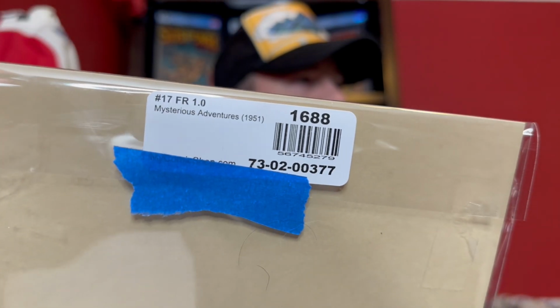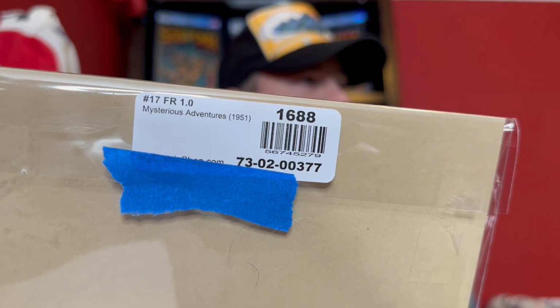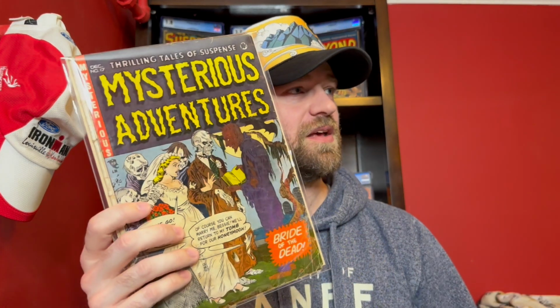So you can see here's the My Comic Shop thing. They graded it as a 1.0, and I really don't think it's a 1.0 given that it's complete and attached and all of that. So yeah, My Comic Shop is often a little conservative in their grades, so just something to consider if you're ever buying books on there.